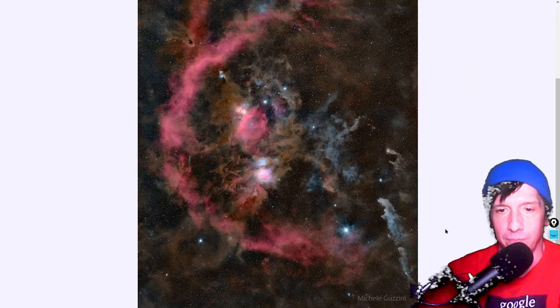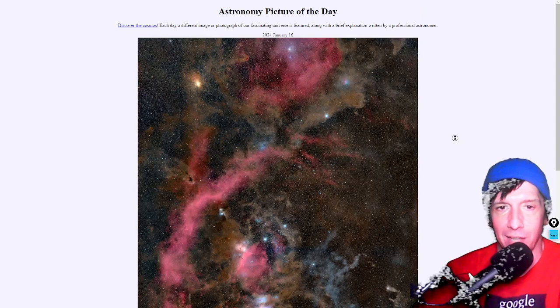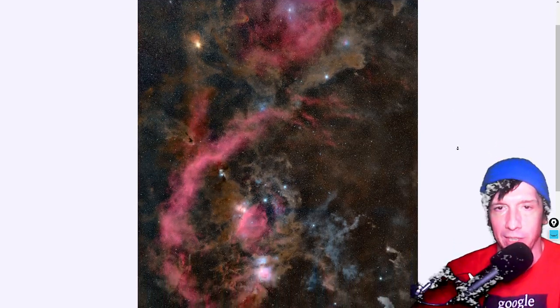Great imagery there of the Orion Nebula. It's the astronomy photo of the day, apod.nasa.gov. Shout out to Michele Guzzini. apod.nasa.gov is where to check that out yourself if you like.